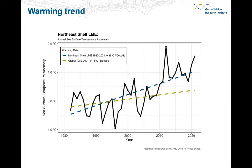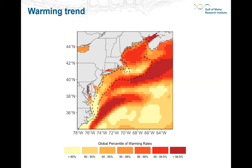So this is an exceptional hotspot of warming when you look at the rates of change that we're experiencing in the Northeast Shelf relative to other areas of the world's oceans. This is shown here in a map where the colors depict where we sit against percentiles of warming rates around the world. I've only clipped out this region, and everything essentially is showing up as warming faster than 80% of the world's oceans. And those areas in red are warming faster than about 98% of the world's oceans. So you can see here how the Gulf of Maine really stands out within even this region that's warming very rapidly.